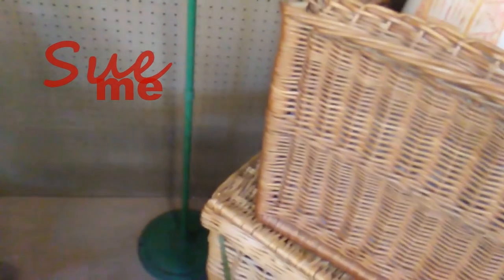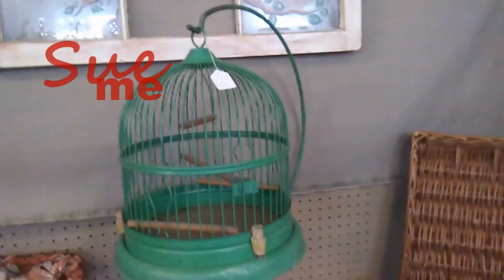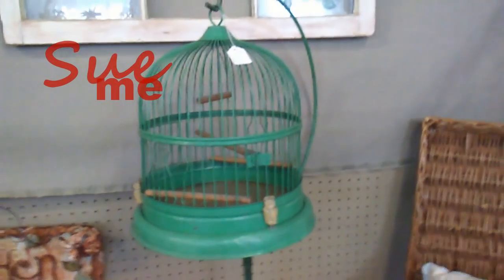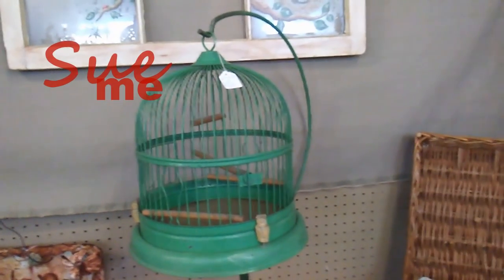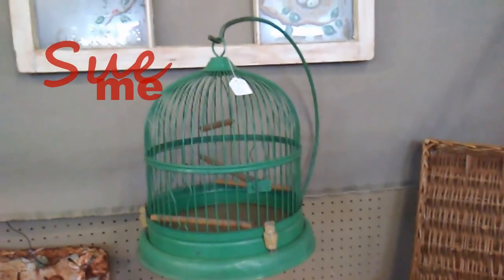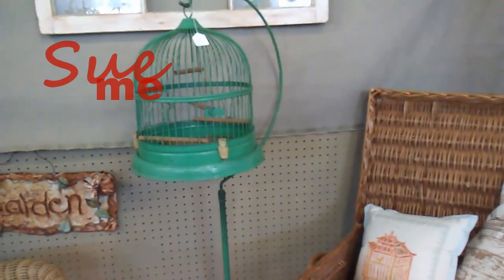So we're all geared up for spring. This is a bird cage on stand, $125. Here, take a look at those little clips, the little owls. That, by the way, is a pretty good price. If you've ever price shopped these on eBay, ordinarily they are going for anywhere from $160 to up to $400, and they're selling at those prices.